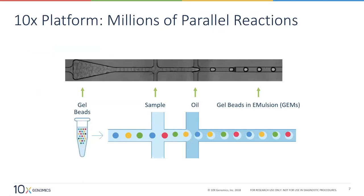The key to our system is its speed, the barcoding of each reaction, and the efficiency of the GEMs being made to only contain one cell for some of the highest throughput, cell recovery, and lowest multiplet rates in the industry.